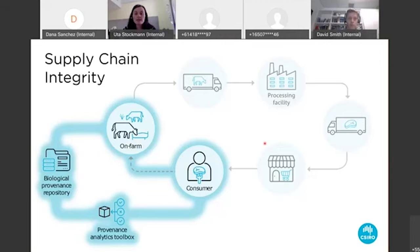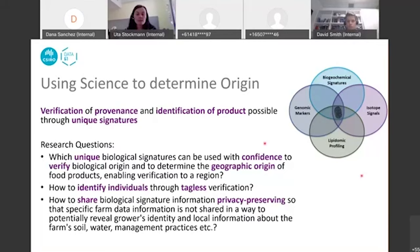One solution that could achieve this is to actually analyze the product itself and to use science to determine the geographic origin of foods, combined with enhancing their traceability through the supply chain. So in our research, we explored the tagless verification of provenance and the identification of product through a combination of unique signatures, biogeochemical, isotopic, lipidomic, or genomic, as you can see in this graph here.